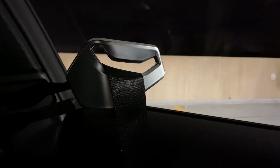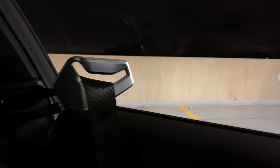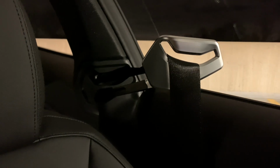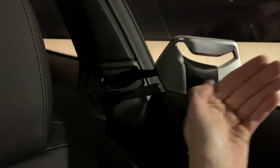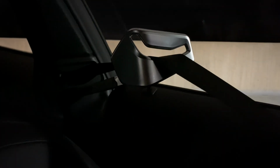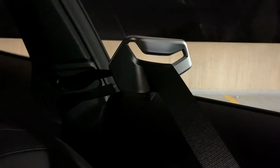I'm not sure what you want to call this, the seatbelt helper, the seatbelt guide. If you watched my last video on the 2018 430i, it doesn't have this slot. It's just a little hook and it kind of grasps it and pushes it. This makes sure that it never fails, which I can appreciate. It looks a little goofy, but it's all about function.